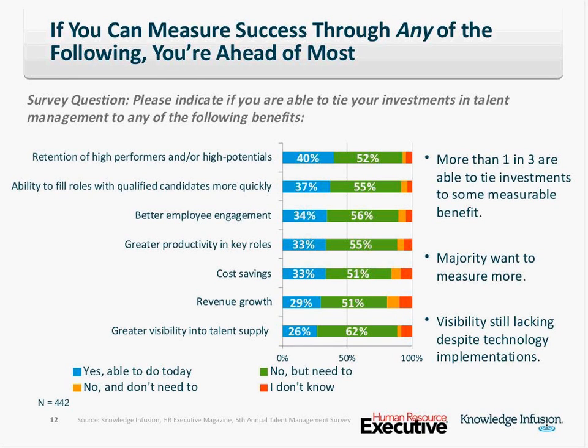So the investment in talent management technology in recent years, and for all the recent talk about big data and hiring, we're developing analytical skill sets in HR. The rate of what KI refers to as talent intelligence really hasn't lived up to the promise, and we've been promising for a long time. As a consulting firm and industry, our industry peers, we've been talking to it, but we have fallen short of it. And to your point earlier about what talent we have, this third thing I find particularly troubling: visibility still lacking despite technology implementation. If you look at the bottom row of the graphic, visibility into talent, only 26% of the sample said that they can tie their investments in talent management to greater visibility into their talent supply, a number that we all need to move.